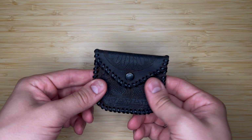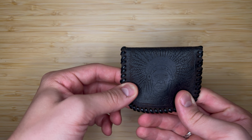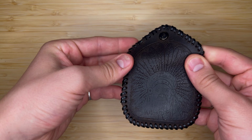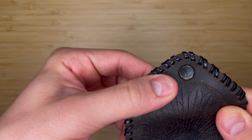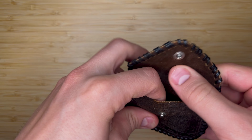I forgot to mention this with the clothing accessories, but this is a little coin pouch that I found that I thought was super cool. So it's a little snap closure. It opens up and it has like a Native American embossing on it. It's handmade leather tacked together, just two simple pieces of leather, and it's real leather, and it's got history with it.